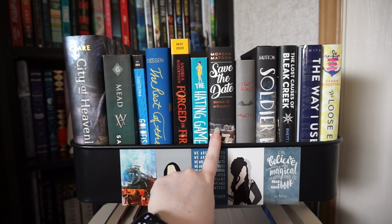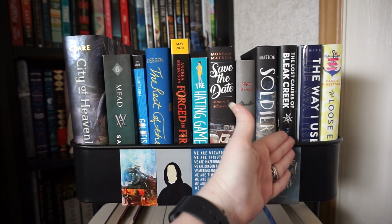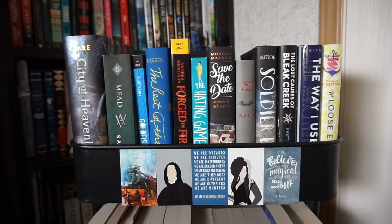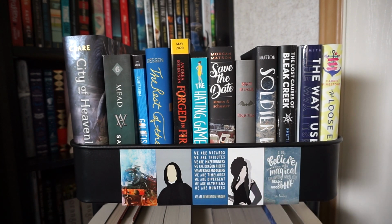The Hating Game, Save the Date, Dracula, Soldier Boy by Keely Hutton. The Lost Causes of Bleak Creek by Rhett and Link from Good Mythical Morning, which I absolutely love. The Way I Used to Be, and The Loose Ends List by Carrie Firestone.